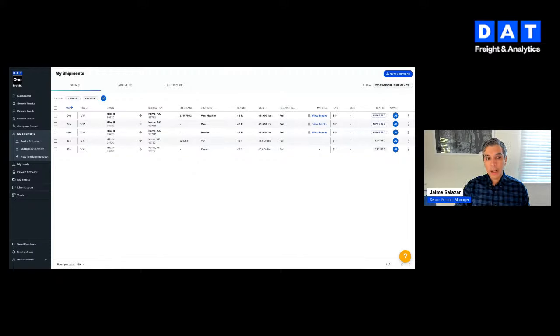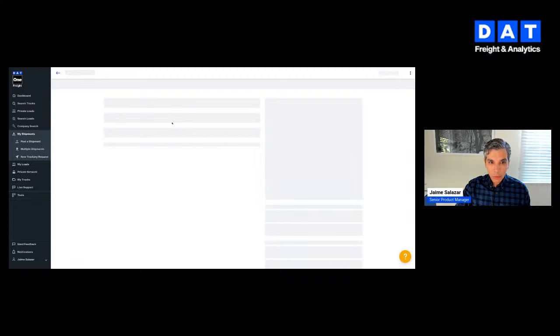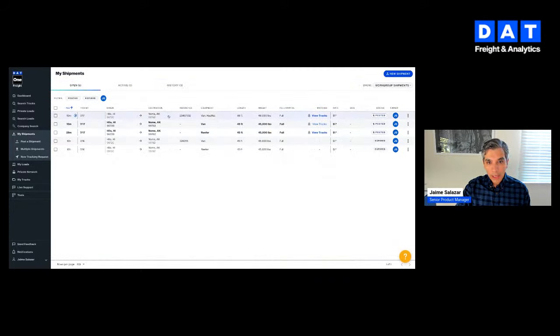We also improved how the read and unread pattern worked. So I have here 3 posted loads of my test loads, 3 expired ones. And if I click on one and I go to the details page and I come back, then you'll see that the font weight changed, because this is something that I've already seen. So it helps if you have several hundreds sometimes of postings here in my shipments, you can quickly see what you've seen, what you have not seen, etc. But it's more useful in search.